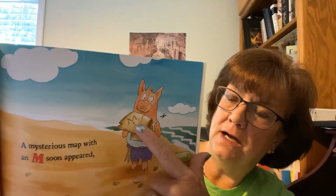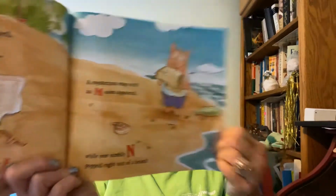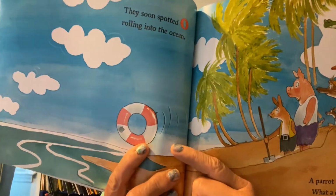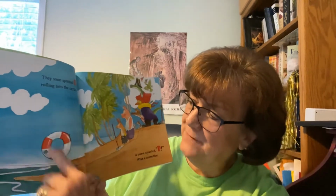A mysterious map with an M soon appeared, while one nimble N popped right out of a beard. There is the M on the map. And there's the little M. N came right out of his beard. There you go. They soon spotted O rolling into the ocean. Look at it. It's rolling into the ocean. It's a lifesaver. And the lifesavers are in the shape of a circle or an O.